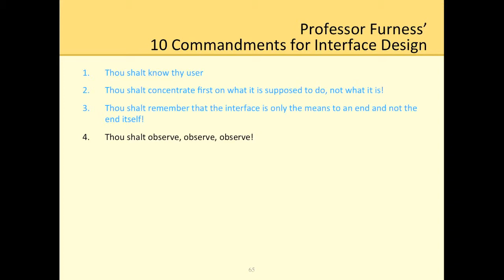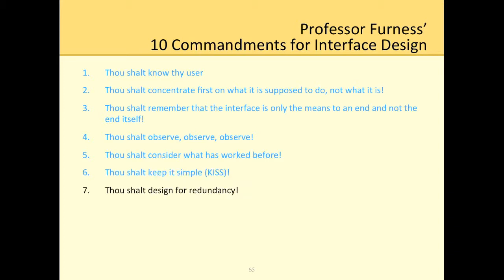Thou shalt observe, observe, observe what's worked in the past. Thou shalt consider what has worked before. Thou shalt keep it simple. Keeping things simple is complex, actually. You can make it up, what you think. We have various graphic terms to describe that. Thou shalt design for redundancy. It's especially because of this next one, I believe it is, yes. Thou shalt be sensitive to Murphy's Law. If it can break, it will.